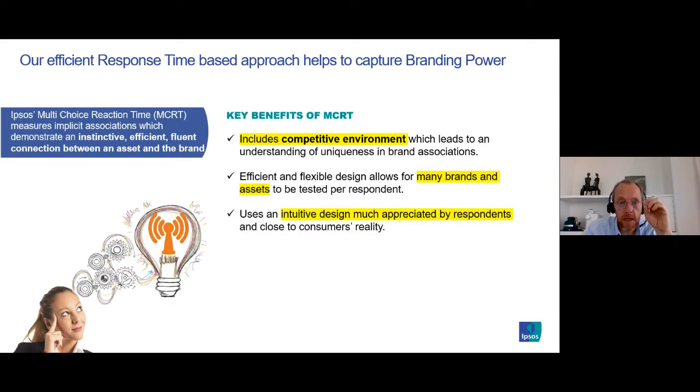So what we do is indeed apply a neuro tool in this context, and we work with this MCRT, multi-choice reaction time. Now, why is it such a beautiful tool?